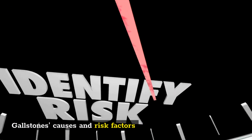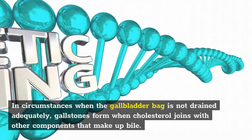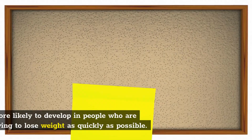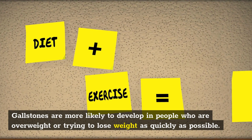Gallstones causes and risk factors. In circumstances when the gallbladder bag is not drained adequately, gallstones form when cholesterol joins with other components that make up bile. Gallstones are more likely to develop in people who are overweight or trying to lose weight as quickly as possible.